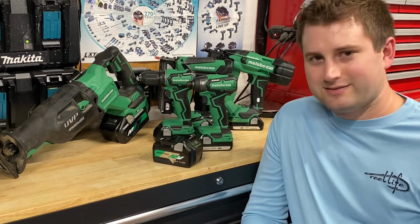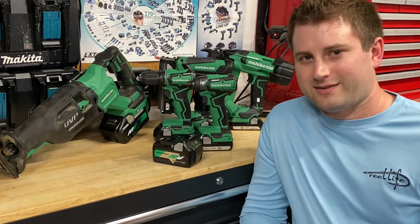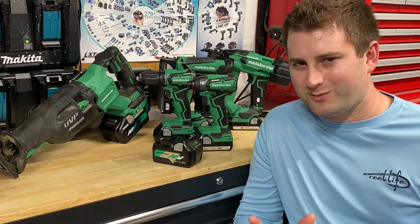So moving back to things like impact drivers from Metabo HPT, they're known for their triple hammer impacts. Now, I don't see a lot of those talked about too much. It seems like the Metabo stuff isn't well reviewed a lot.